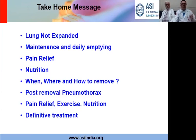If the lung is not expanded within 12 to 24 or up to maybe 36 to 48 hours after insertion of the chest tube, please check whether the chest tube is patent or not. And if it is patent, you need to see why air is not coming to the lung. It could be mucus plug or something else, and it needs to be taken care of. So bronchoscopy or CT is the answer.